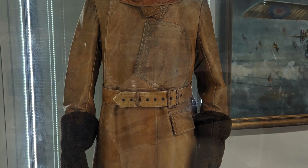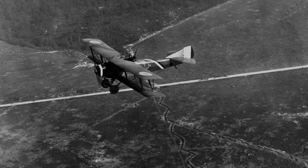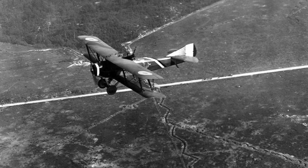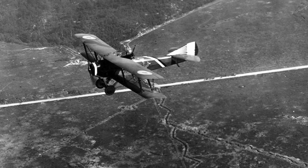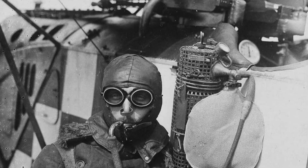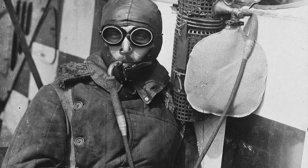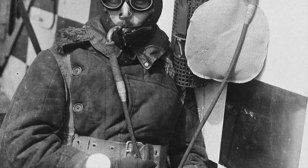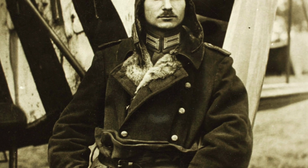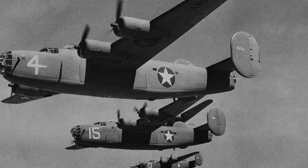It all began in the early days of aviation, during World War I. Pilots flew in open cockpits, exposed to biting winds and freezing temperatures at high altitudes. Their solution was simple: heavy leather coats and goggles. These early flight jackets were thick, often fur-lined, to provide warmth. While effective at keeping pilots somewhat comfortable, they were bulky, stiff, and not particularly user-friendly. Still, they set the stage for future innovation.